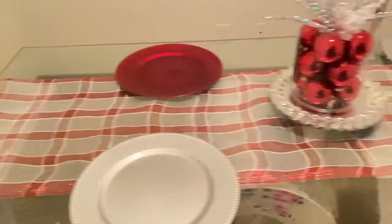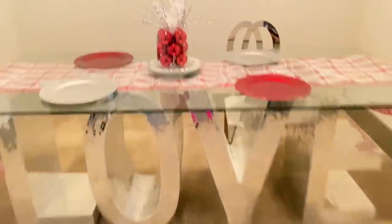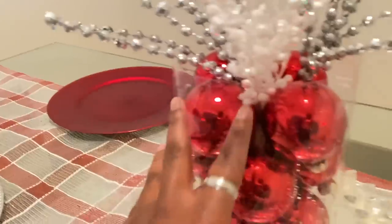Okay, so far, this is the process. And now I'm going to go ahead and add some plates, the silverware, the cups and everything. And remember guys, all of this was on a budget. These were all $2.99 each. This was, I think, $3 or whatever. And I've had this, and it's actually dirty. I'm going to clean it, but for the video's sake, I got this a long time ago. And then this was actually $10.